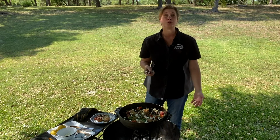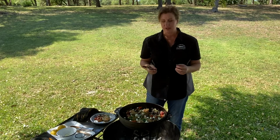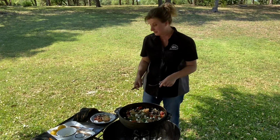Oh my gosh, that's so good. The oregano, the rosemary, the chili flake, the pepper. I'm getting that saltiness from the olives. This is fantastic. I'm gonna try the olives and potatoes next.